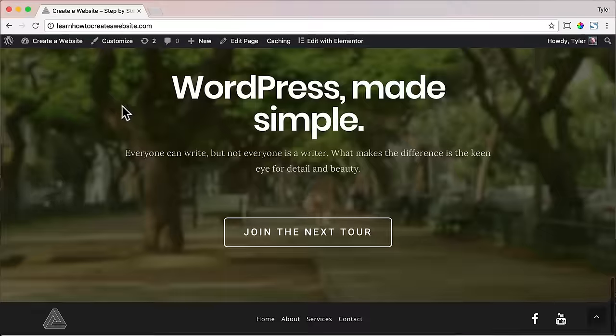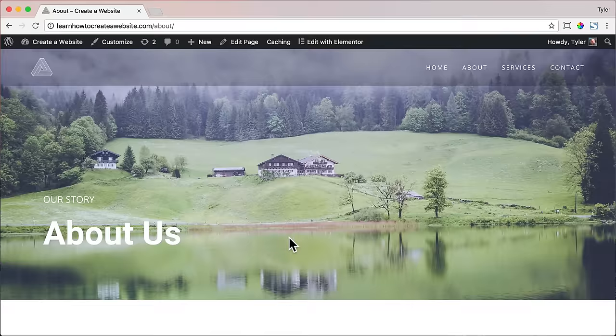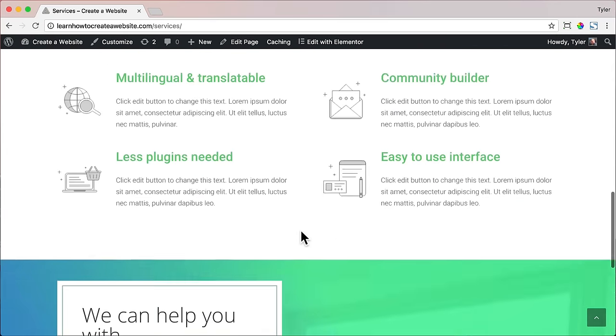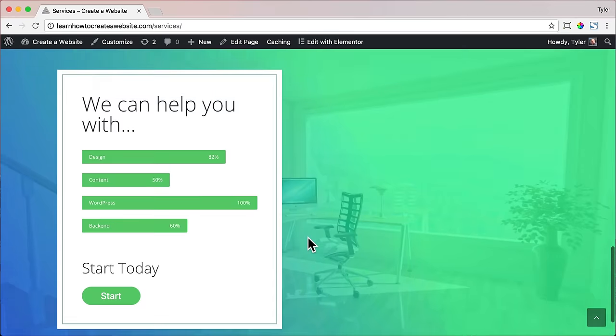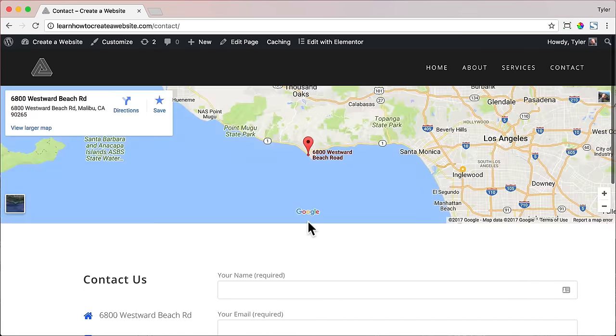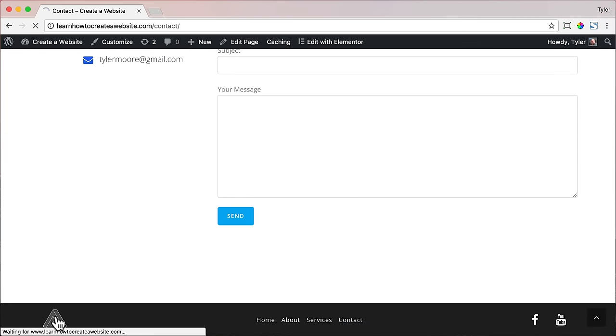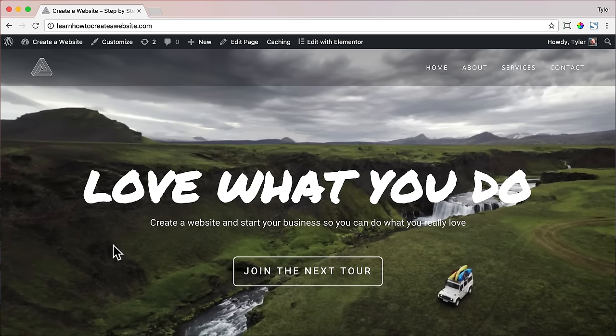And we can look at our website and it looks really cool. We can go to the about page. Awesome. Our services page is beautiful. Click start and go to the contact page. And I think that we did a really, really good job. We could click on this bottom logo right here and it should take us back to our homepage. And it just looks amazing.